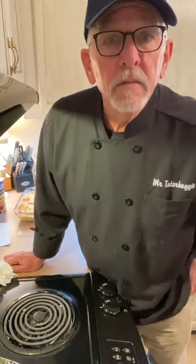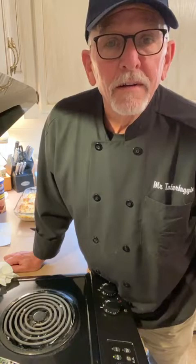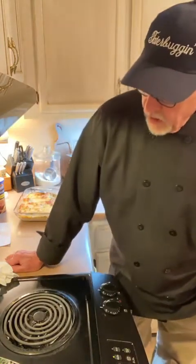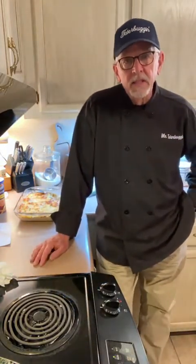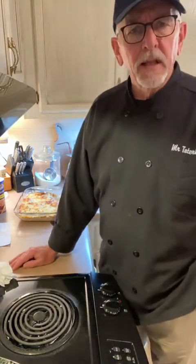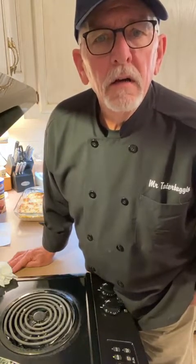Let me see if I can see some of these comments. Ginger said, could I put the biscuits on top? Well, you can do that. I like the recipe where they're just kind of all mixed in there, but yes, you can do it that way. I think I've seen a recipe that way. With the breadcrumbs on top, I'm not sure. If I did that, I wouldn't put the breadcrumbs.